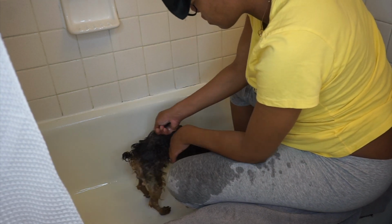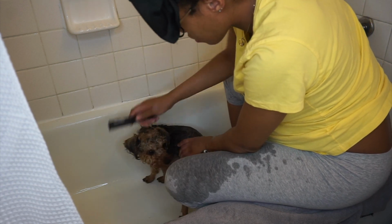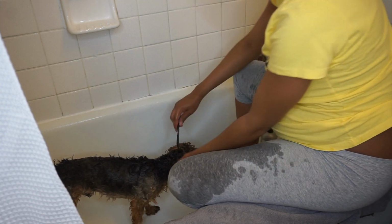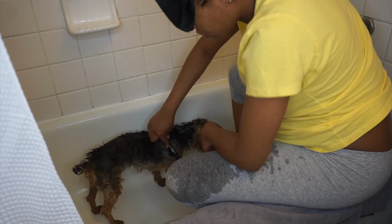Now I'm going to go in with his comb and just comb through his fur to ensure that the conditioner has an even coat throughout his body. I used to use the Chi stickler brush, but I noticed that Chase does not like the stickler brush because he jumps a lot and I feel like it kind of scrapes his skin. So I noticed with the comb, he allows me to at least touch his body with it.